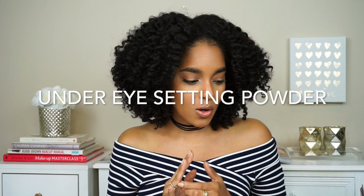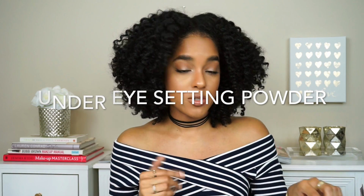Okay, so next is under eye setting powder. I've tried a lot of different ones. I've tried some that have been raved about, and the one that I personally like the best is this Ben Nye pressed banana powder. The Ben Nye powder is pretty popular. I have the loose one. I do really like it, but when I got this pressed one, I just feel like it's so much more travel friendly. It's easier, it's not as messy.